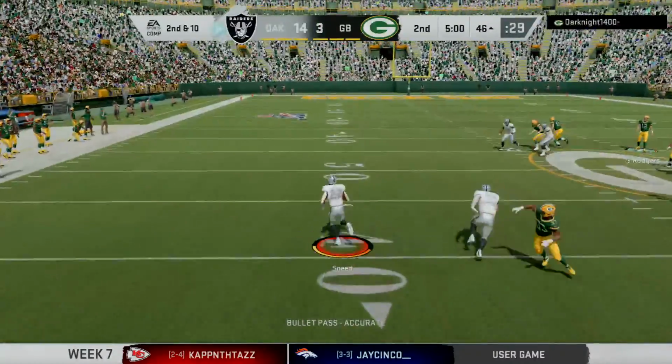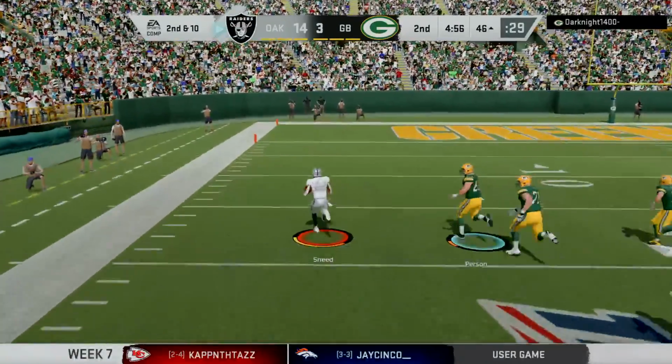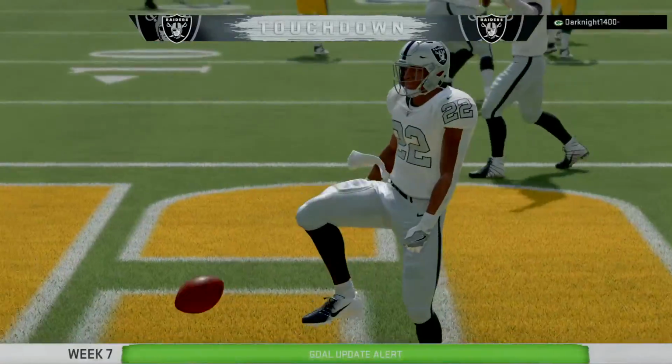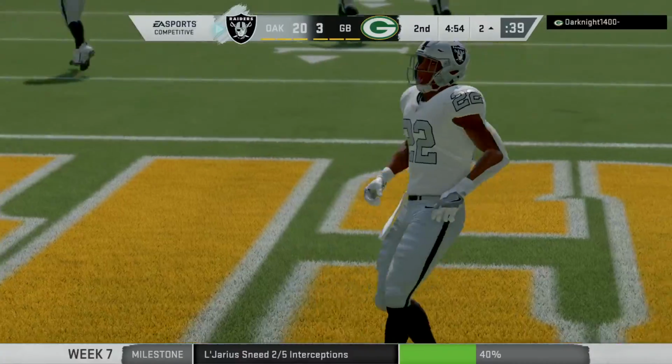Trying to get it to Thomas, and it's intercepted. Picked off at the 39. There he goes, left side, and he takes this one back into the end zone, and the Raider defense delivers a score.